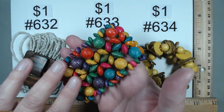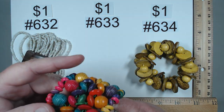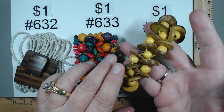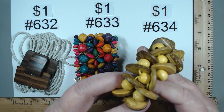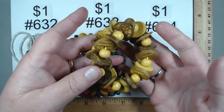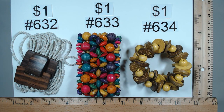This is a stretch bracelet. Look at all of the wonderful colors. I mean, talk about fun and sassy for spring. That is a dollar. And this one is just full on fabulous. It has all wooden beads and then the coconut rounds. I mean, that is so fun. Of course, it again is all kinds of sassy, great spring color. It's a dollar as well.